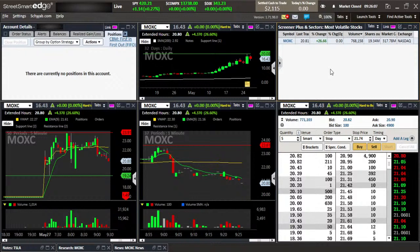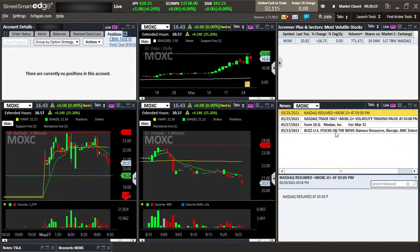The only thing on my scanner is MOXC for the low floats. Not really seeing a lot of motion out of it, but it's okay. We'll wait and see. I'm pretty sure something else will pop up. MOXC did not have any news today. It actually went into halts on the 25th, so 2 days ago, on some weak news. But we're going to look for something with a little bit stronger catalyst to try to capitalize on today. We have about 4 minutes to the bell, and we will see what is going on.